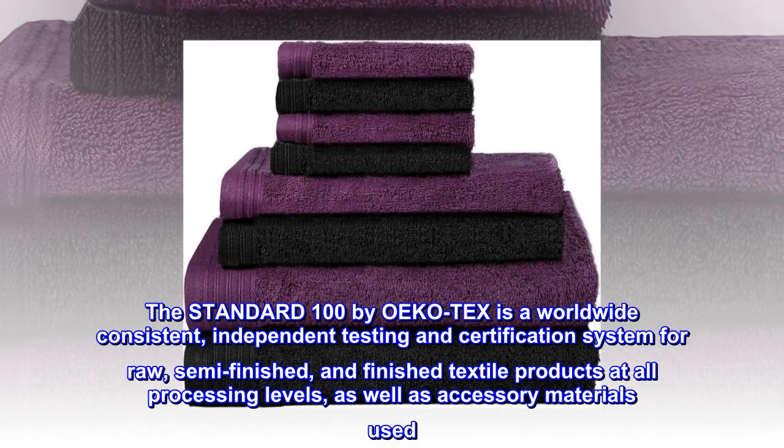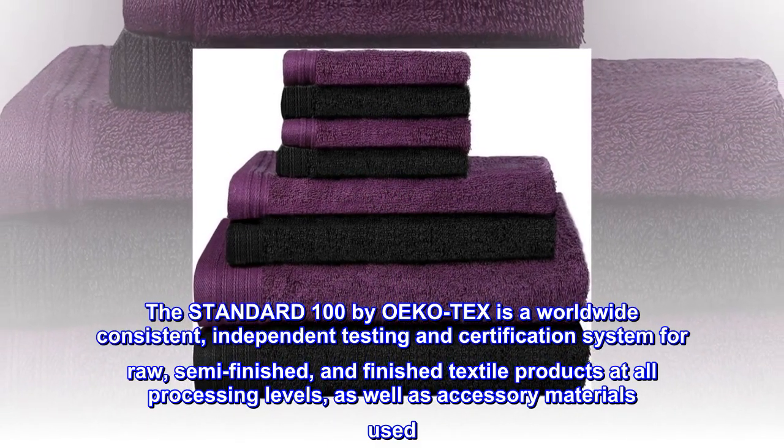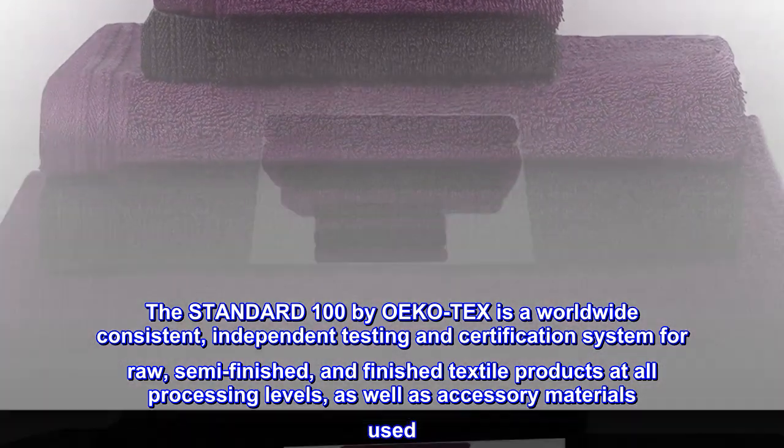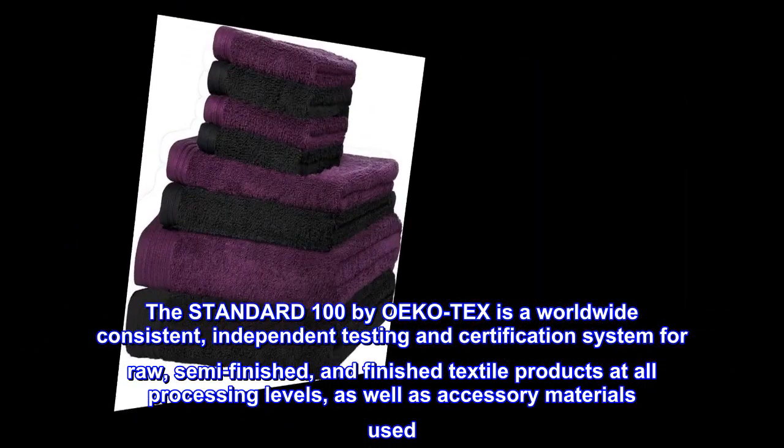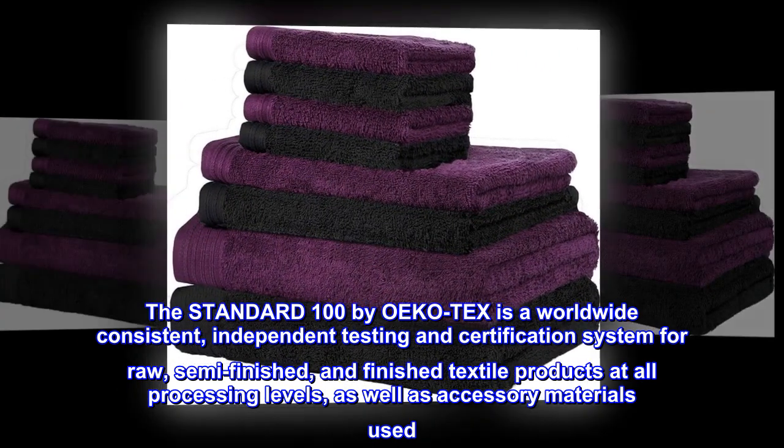The Standard 100 by OEKO-TEX is a worldwide consistent, independent testing and certification system for raw, semi-finished, and finished textile products at all processing levels, as well as accessory materials used.